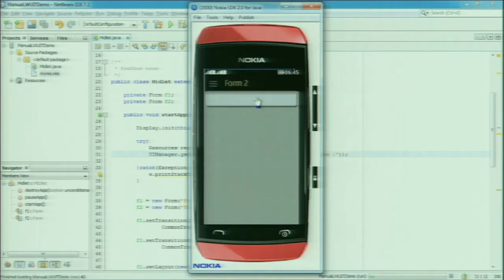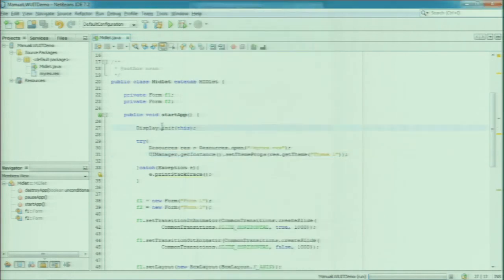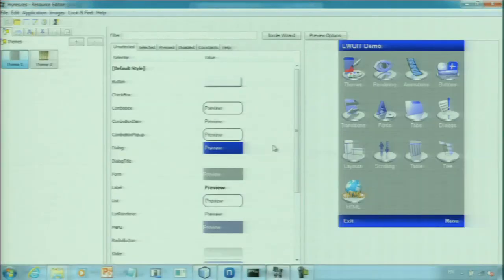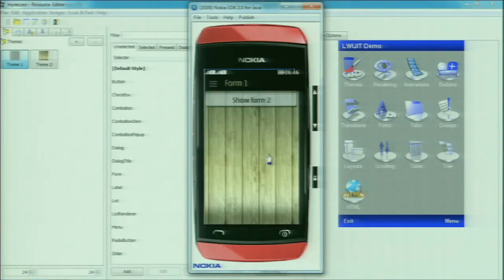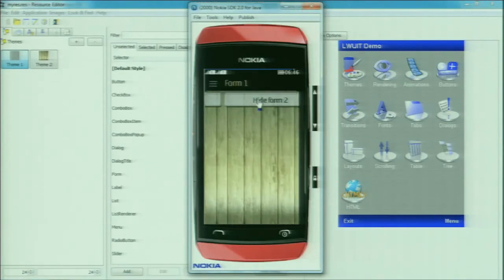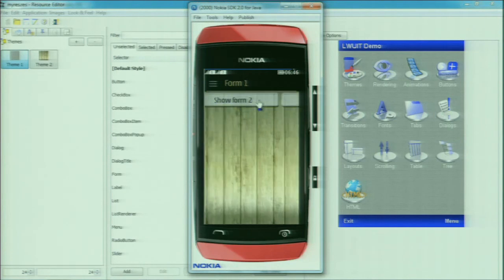So basically, even after your application was compiled, you can create new themes, ship them, and rebundle them in the jar file. Now we'll change it to the second theme. And what we have here is a totally different look and feel that was changed just as a resource, without touching your user interface.